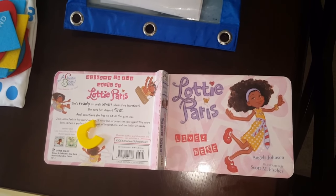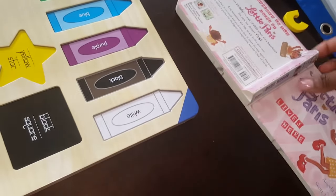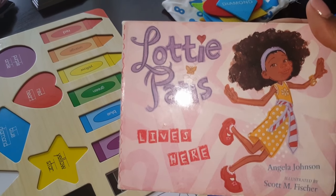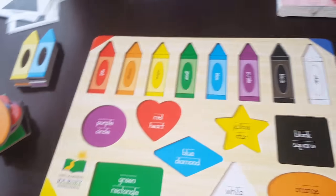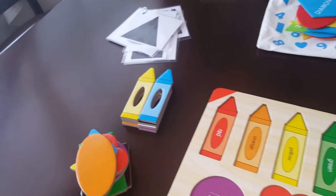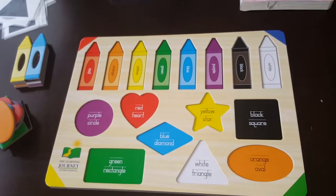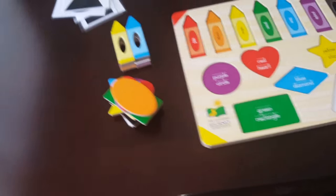Today's story is going to be Lottie Paris Lives Here. My daughter loves this book. Oh my goodness. Lottie Paris Lives Here. So what she's going to do is take these pieces and put them on the board. And since this puzzle board also has colors, I'm also going to have her take the various crayon colors and place them in the right spots. Some she can do herself, while others she will need my assistance.